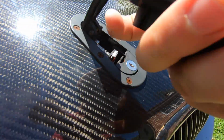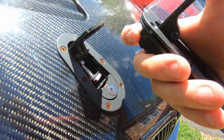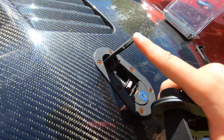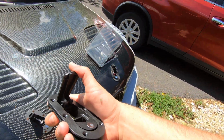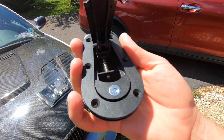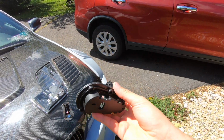Also the material right here, as you can see, this is a little bit shorter and it looks so much stronger, while this is longer and more flimsy. It's really flexible, while this doesn't flex back at all. It's just nice and sturdy. So these are definitely much better. They're more expensive, of course. I paid around $85 for these, but they're so much better.